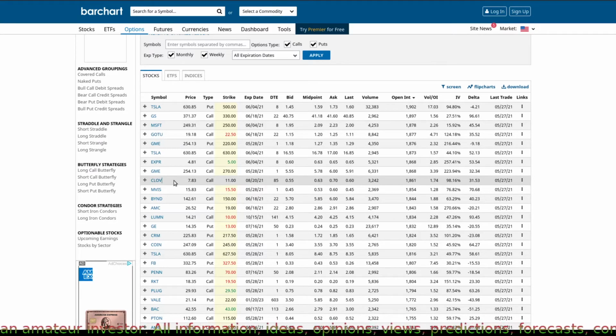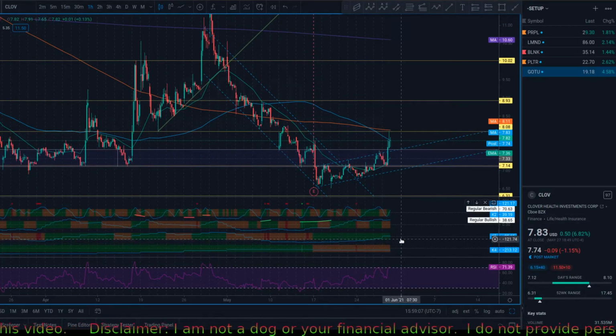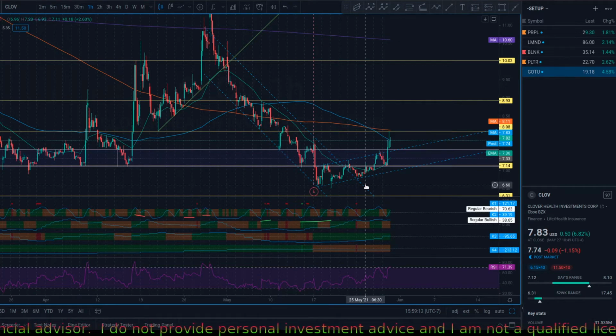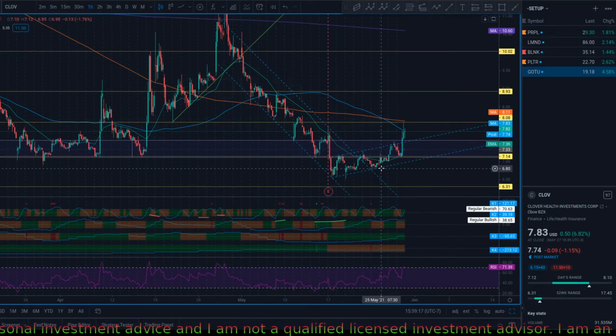Big one right here for CLOV. August 20, $11. Wow. So right now it's at 55 cents. Momentum is looking very, very positive right now. This is a downtrend right here. It got us all the way to 660. Currently getting out of it.